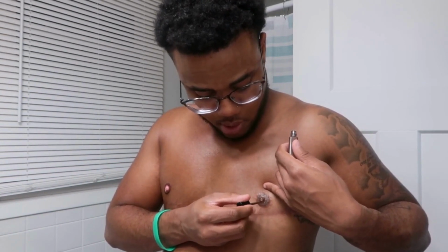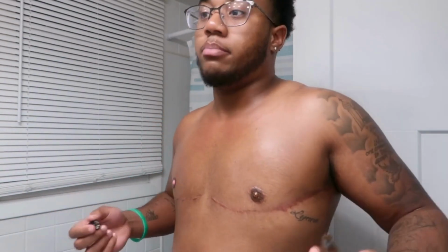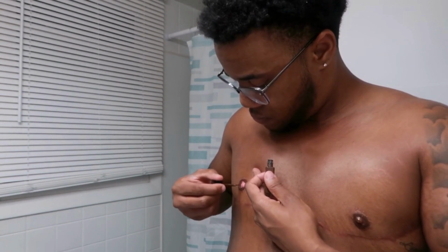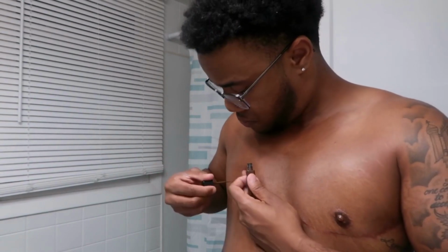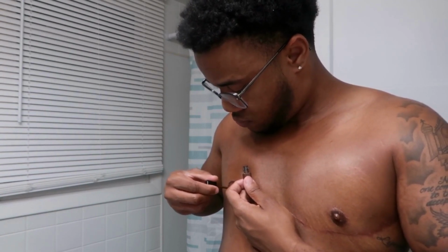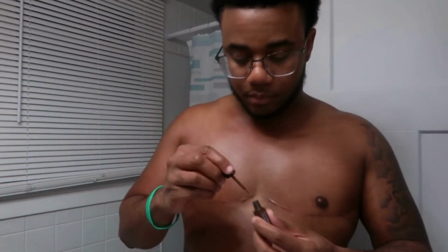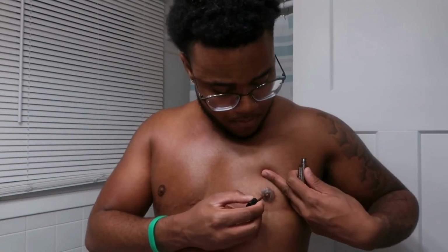You just blend it, like you put it over your areola, kind of all over your areola, so it blends in and looks natural. And then if you guys like it, you can put a good amount on it. I have swam with this on. It does work. I don't know if this is waterproof.